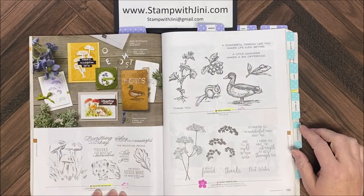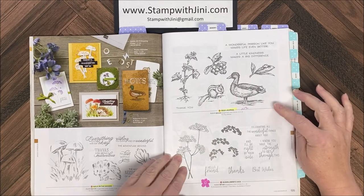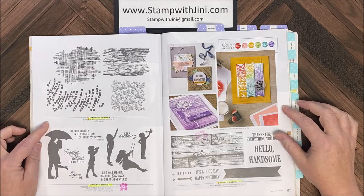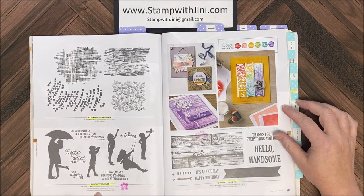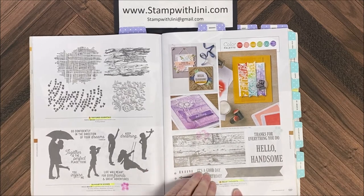Page 134, Walk in the Woods and Field Journal, which is discounted. Page 136, both Textured Essentials and Silhouette Scenes, along with their dies, are retiring. And on page 137, the Palette Thoughts is going away too.